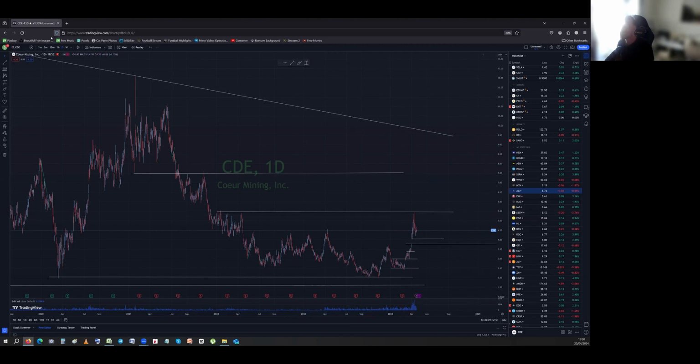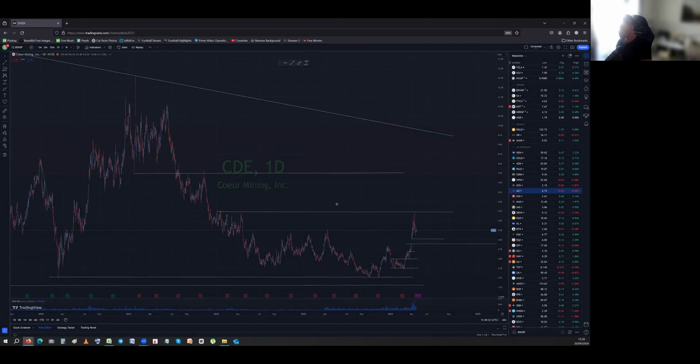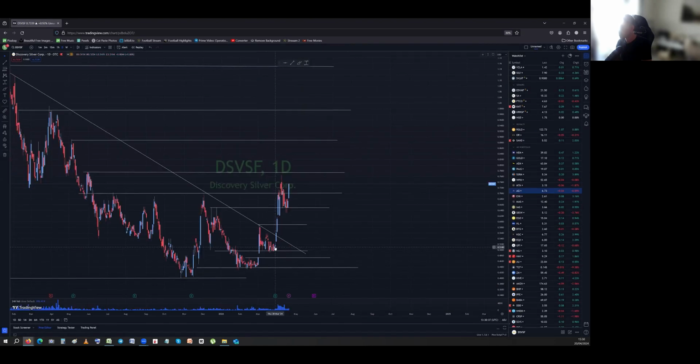Right, next one is Discovery, the one that I had high hopes for. Failed me, but then came back and reasserted itself. It was really since this breakout. There's a monster move, 50 cents all the way to 70-something. Huge. That's a 50% move straight away in like one week, one and a half weeks. Then retraced, held the 65 zone. Very nice. I love these levels. Bounce, and now look at this. Friday, close at 74.